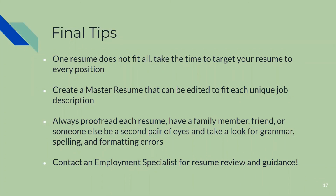It's a lot easier when you already have a master resume, and then you can swap out those sections like that skills section, some of your tasks, and play with those keywords from the job description, and then just save that new resume instead of trying to edit one resume every single time.